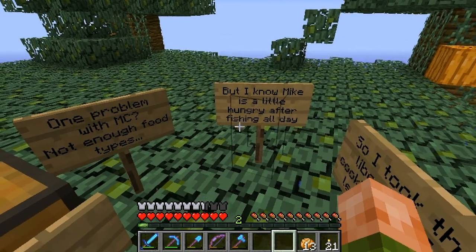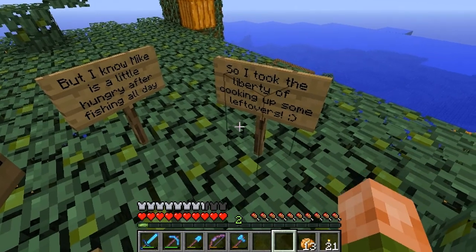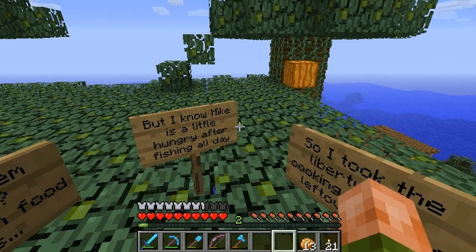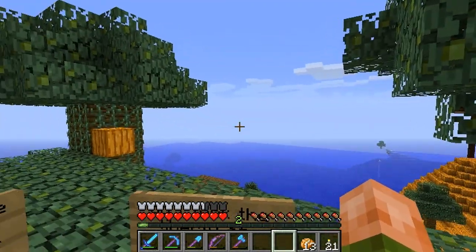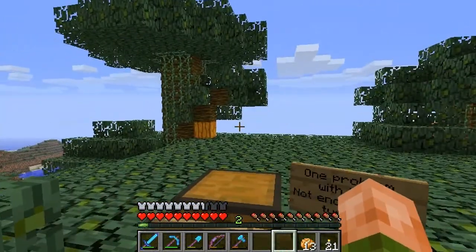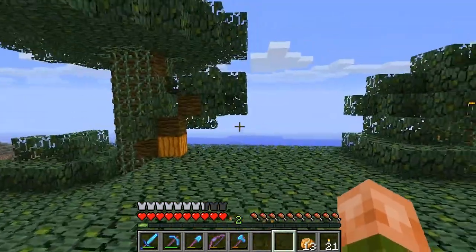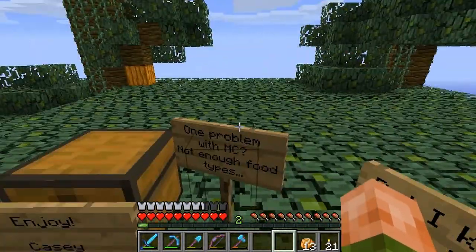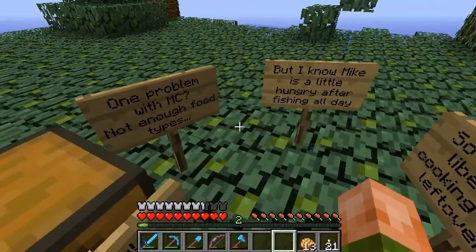But I know Mike is a little hungry after fishing all day, so I took the liberty of cooking up some leftovers. Now, at first, we have a guy on the server named Mike, and I thought he was talking about Mike Vito for a second there, and then I thought about it a little bit longer, and Casey is one of the guys that's really following my Sims 2 Fishing Survival series, and the main character in that is my sim named Mike, and he eats a lot of grilled cheese sandwiches, and I know that Casey has gone and had to make a bunch of grilled cheese sandwiches after watching my Sims episodes because of how many sandwiches Mike eats in the game.